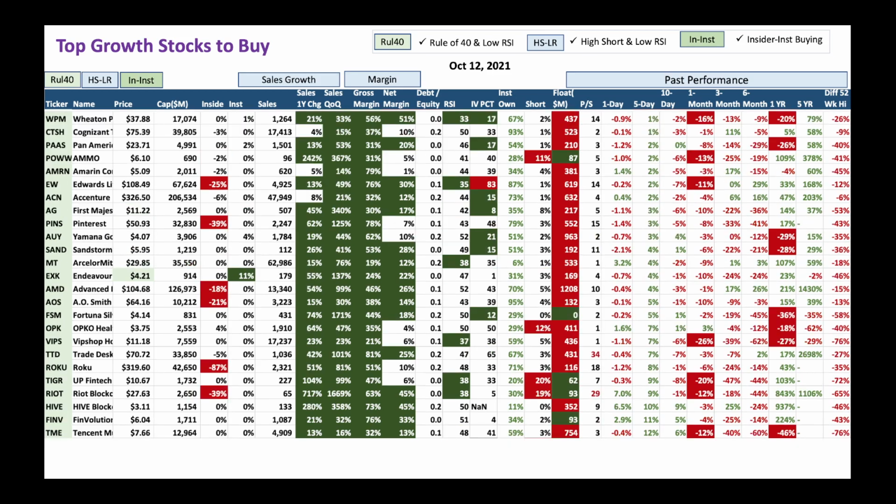As we scan through, we got few more with the nice sales growth, gross margin, nice net margin, low debt to equity. Stock like Wheaton as an example, which is a silver stock, it's been down of late. Low RSI, low IV percentile. You could buy some Wheaton at this level and sock it away.